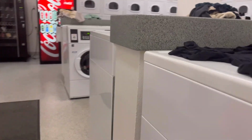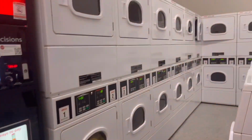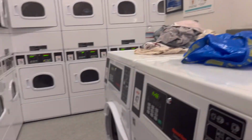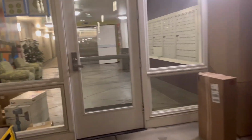Dryers, washers. There's a vending machine here. Beside here, the wash house is there. Beside the laundry house is the computer room, and the mail room. These are the mailboxes from here.